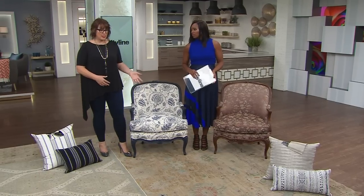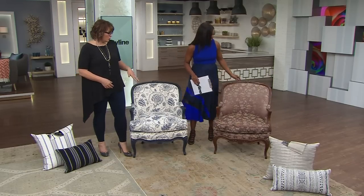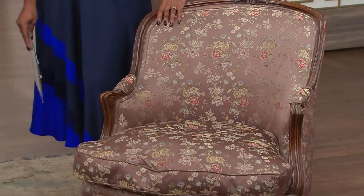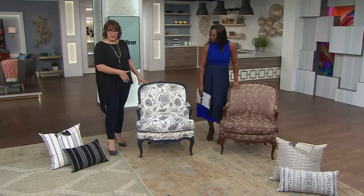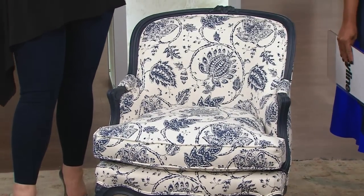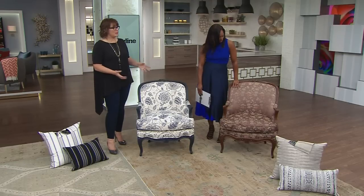So just like carpets are coming out of hiding, I also wanted to mention that we are seeing some old pieces of furniture. Here we've got a little armchair with Louis XV legs, and that's in a tiny little needlepoint kind of fabric. But here it is redone in a navy blue with a blue and white fabric. So we're also seeing those vintage styles come out of hiding and be incorporated into modern homes, which is nice.